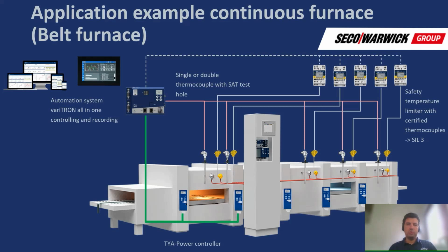And to monitor the over temperature again, we use our certified safety temperature limiters with certified thermocouples again. The whole entire measuring chain, from the sensor to the logic, safety temperature limiter, and internal relay 3 amperes, is CL3 certified according to the EN 61508 SIL standard and the EN 13849 performance standard. Here we can reach the highest performance level E. The shutdown and signaling are done via safety related output.